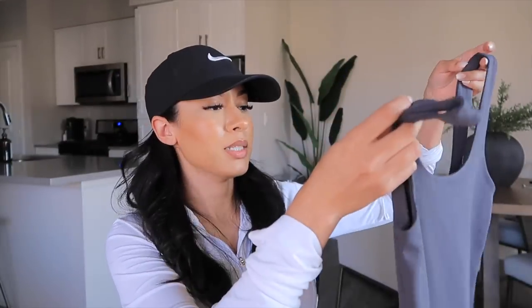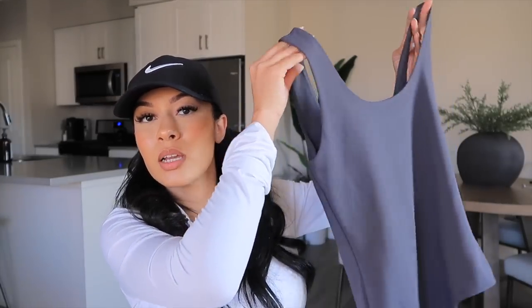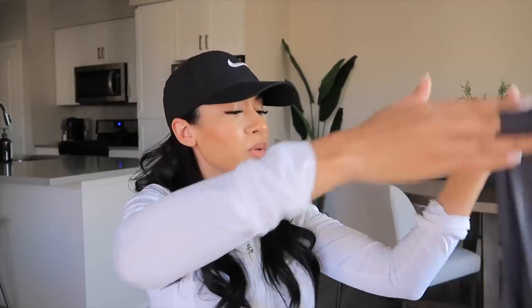So from Express, I also found this bodysuit top right here. What size did I get? I got a small. And it was also on sale for like 40% off. And I like it because the color of it kind of reminds me of the Skims bodysuits. So I decided to get this. The only thing I wish is that they had matching leggings, which I have to check online, because that would be perfect, like a little set. But it's just a thick double lined bodysuit, and it is a thong bodysuit, which I appreciate. And it's this muted blue tone that is very in right now, so I love the color of that.